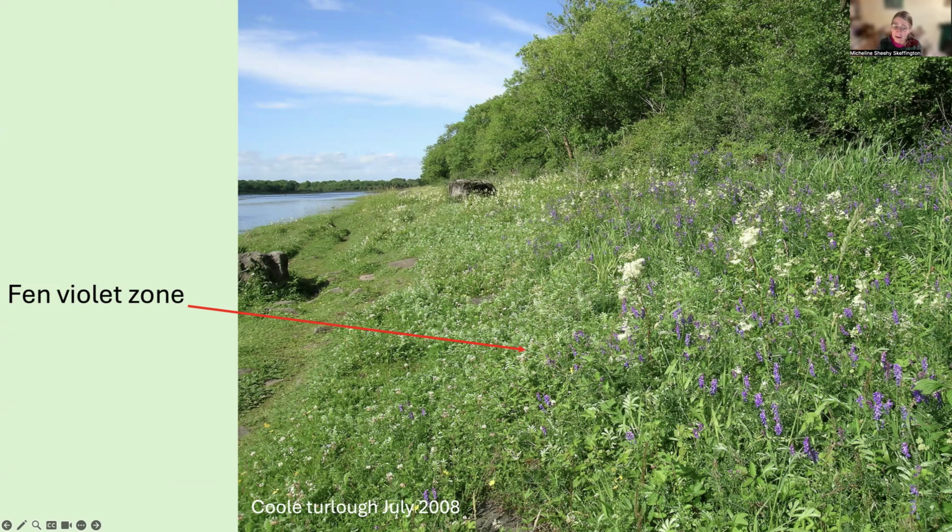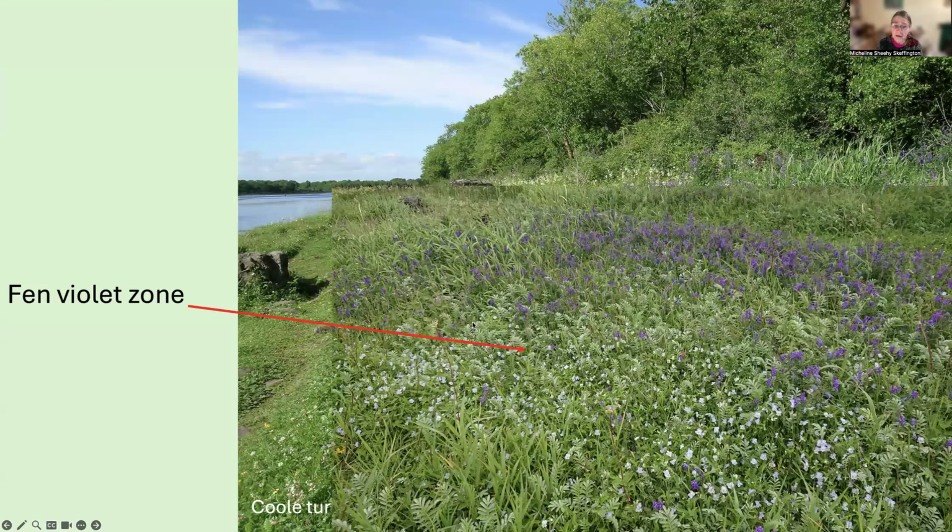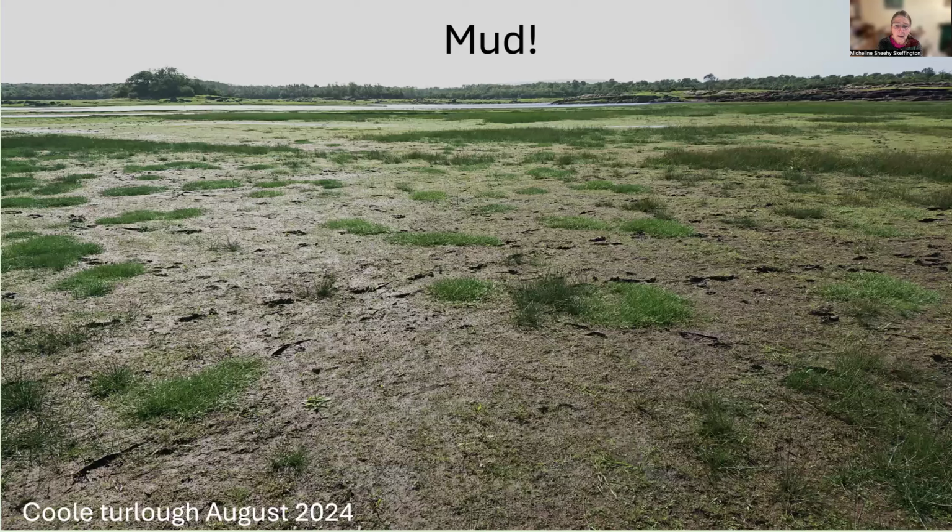The tall herbs likewise will grow here, but again, further down into the basin, you get lower growing herbs. So the fen violet grows on the edge of the tall herb zone because it's not a great competitor, needs light. And on a good year, you can see here again the bitter vetch, Vicia cracca. And on the edge of it, you've got a host of fen violet flowers. So it's a really attractive species.